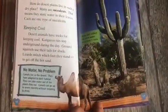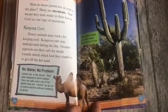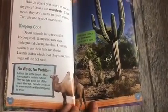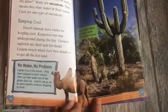Desert animals have tricks for keeping cool. Kangaroo rats stay underground during the day. Ground squirrels use their tails for shade. Lizards switch which foot they stand on to get off the hot sand.